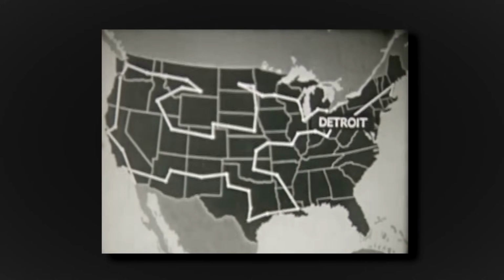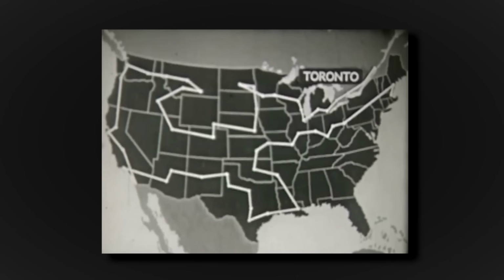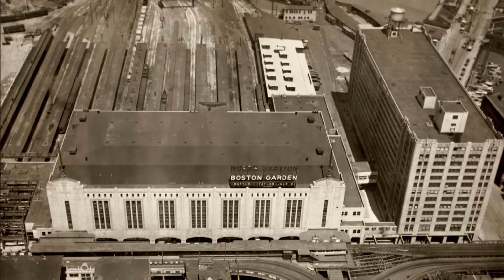The Rexall Train crossed the border into Ontario, Canada, where the train made a stop in London, Toronto, and Montreal, Quebec, bringing the total number of visitors thus far past 1 million. From there, the train curved back south into Maine and headed for Boston on August 22nd, where the trip began.